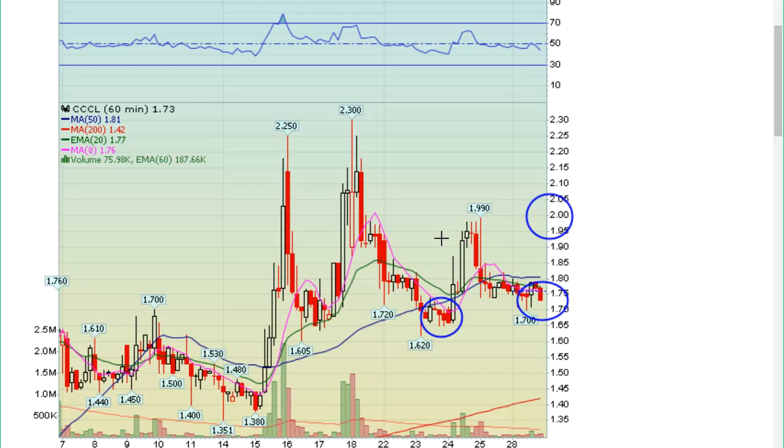CCCL is one of those stocks. The last time it did a consolidation like it has done today, it had a big power move up to $2. So we've got a nice consolidation here. Probably $1.85 is where guys are going to go, I love this stock, and start chasing. So again, this is another setup into tomorrow.